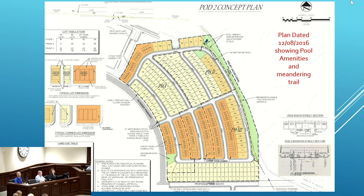Okay, there you go. There we go. Now we can see it. Thank you. There was these two here. They have since removed this lot and added an open space here as well.